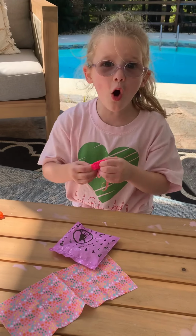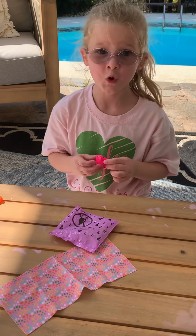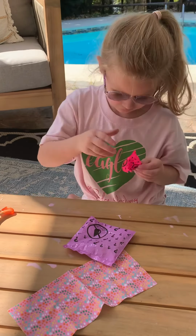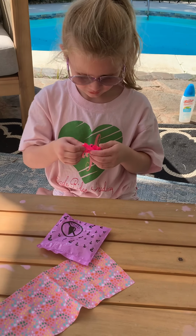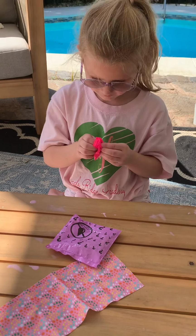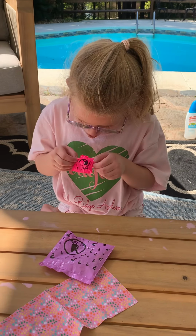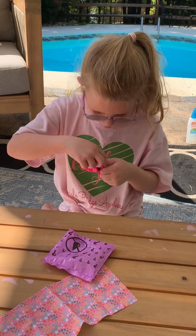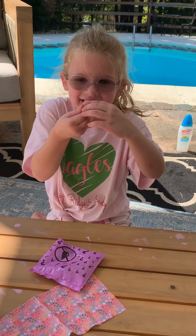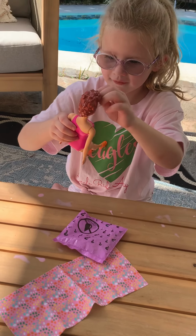I think this one is a necklace or a crown. Or a hat, maybe? A visor? I don't think it's a hat. It feels like a crown. All right. Well, let's reveal. Ooh, or necklace. Goodness. It's sunglasses! No way! How cool!